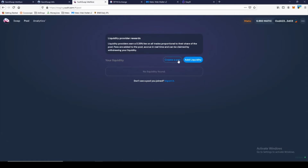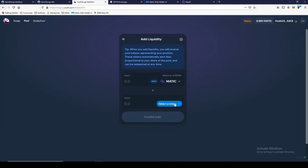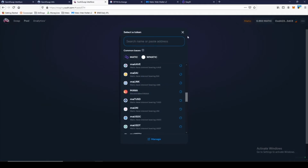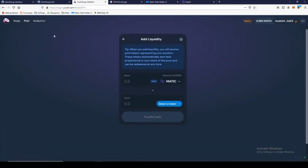You got analytics. You can add liquidity right here. I think I'm going to start my own liquidity pool because you got easy farm. You got all the different types of stuff over here. I haven't really seen any staking, I mean, any dApps like what's on Binance yet. I'm gonna look more into detail, pretty sure.